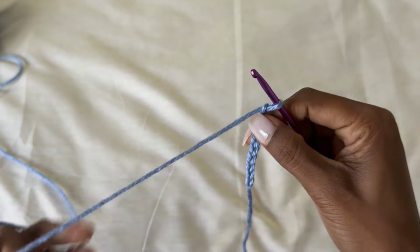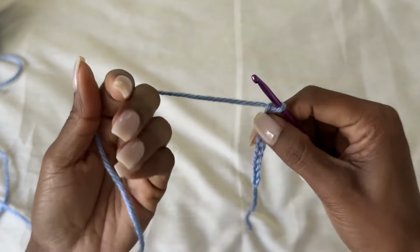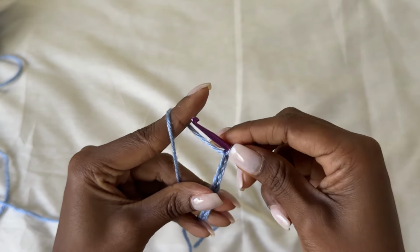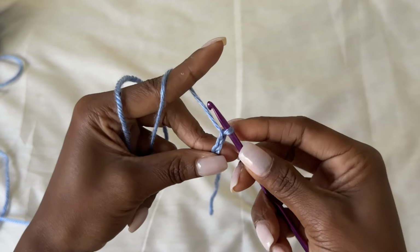So if you guys have any tips, I'd be happy to hear. But for now, I just hold the yarn in a way where I keep the tension here, and then just continue. I'll do a mixture of different techniques, but at the end of the day, it really just depends on what's most comfortable for you.